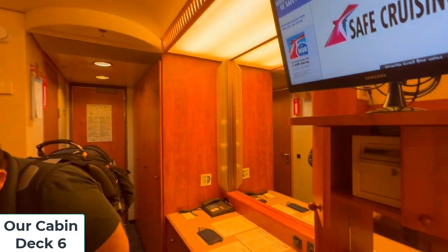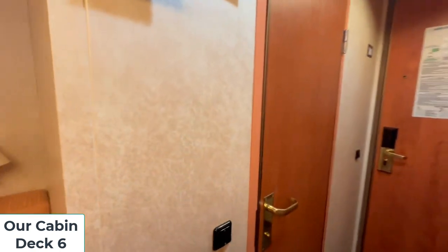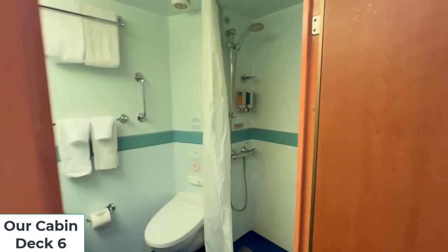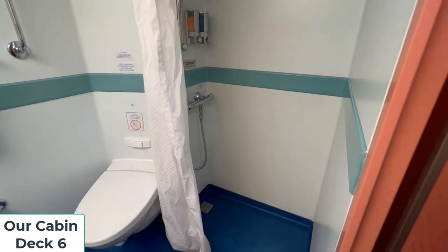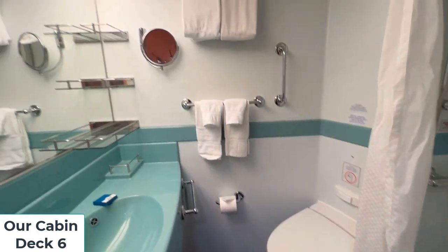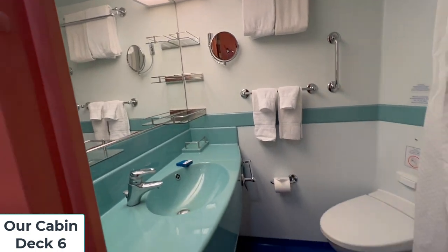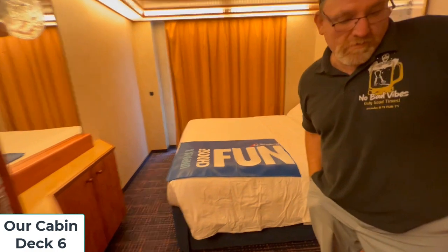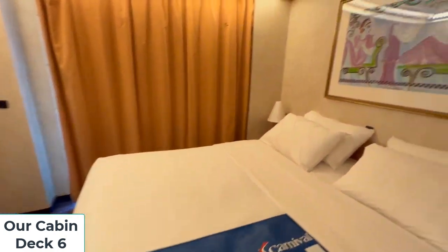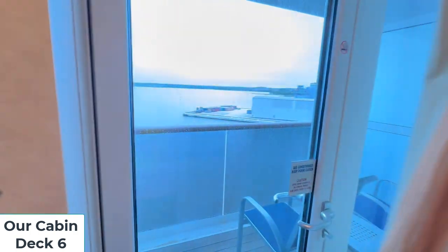Let me get the bathroom real quick and then we'll head out to the balcony. You're not in the room a lot on cruise ships anyway, so the size of the room doesn't really matter. And then there's the shower. The bathroom. Bed. Just gotta wait for our luggage and let's see what we see from our balcony.